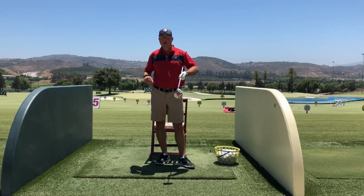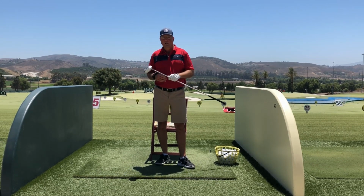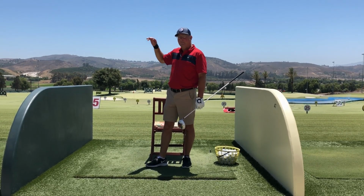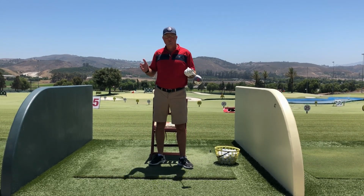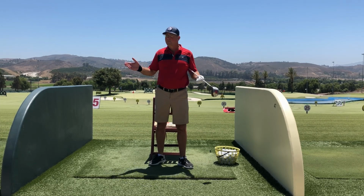All right, let's talk now about my second key to virtually limitless power, and that's true. You're virtually limitless. Push the roof off of what you think you can do, because most of us are capable of so much more. I mean, I take students from 190 yards, and these are guys in their 70s, and they're hitting it 260, 270 yards, several months later.